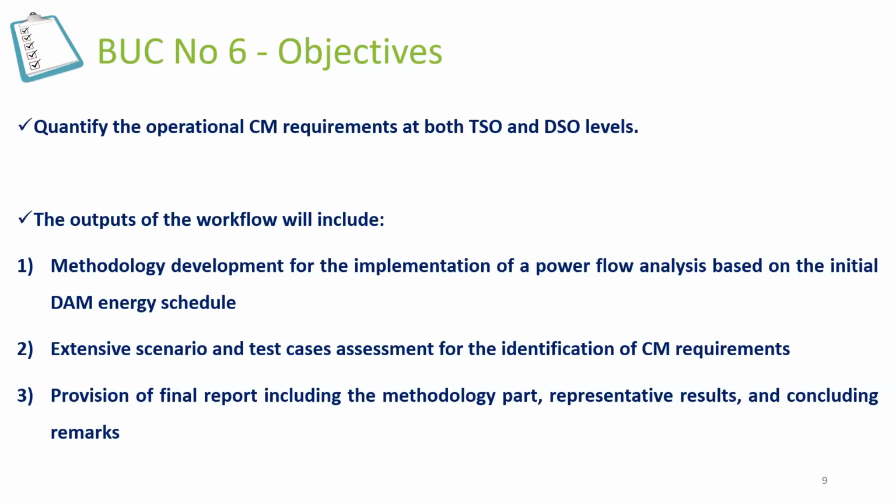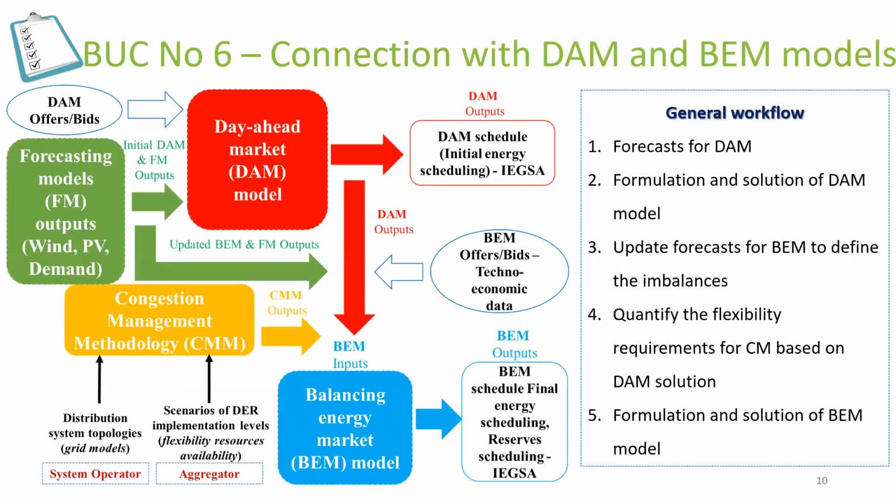In a nutshell, this business proposal will be, as I said earlier, integrated with the whole solution of this demo. So we see that the congestion management methodology will provide outputs in the overall methodology, in the balancing algorithm. So if we look at the general workflow in a stepwise manner.